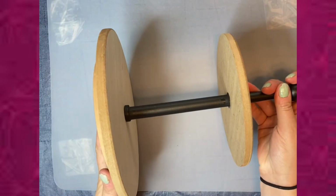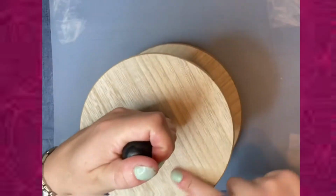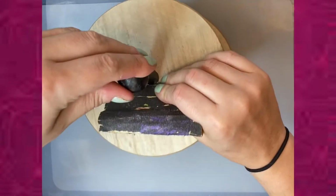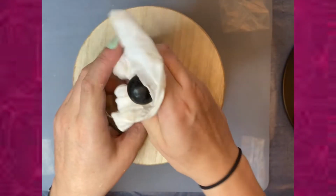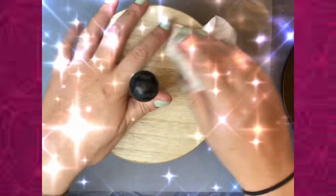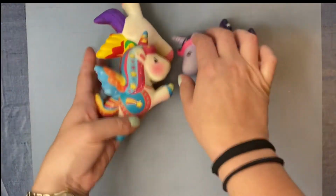So let's get all the prep work done. And of course sanding, but you don't want to sand too much on a wood project so you want the paint to stick on it. And then I finally picked out a theme. And it's going to be unicorns. And now you get to watch my prep work.